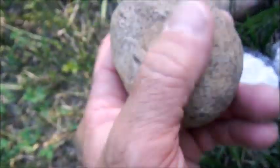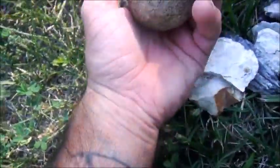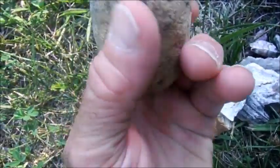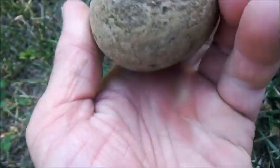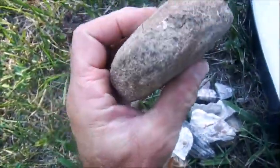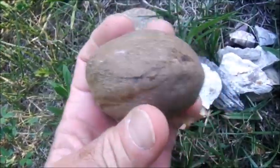Now this one here, this porous rock here, is a little bit more porous. It's not as smooth. It's a real porous chert type like that on the outer core. And there's a little bit where it looks like they may have used it right there, but that's really hard to tell. For a hammerstone, it's gotta be some serious work on it. It can't just be anything like that.